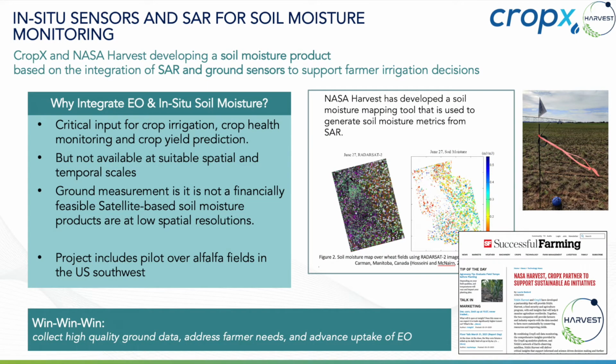This is another project we have with CropX, a private company. They have in-situ soil moisture monitors. They're trying to figure out where in the field do we place them and how do we develop continuous maps of soil moisture across entire fields. Soil moisture is a critical input for farmer decisions about irrigation, for the applications of different crop protections, and for the prediction of crop yield. But it's not available at suitable spatial and temporal scales from satellite data. By fusing ground data and satellite remote sensing data, though, you're able to create higher resolution, hopefully more accurate and more granular looks at this that are highly valuable for farmer decision making.